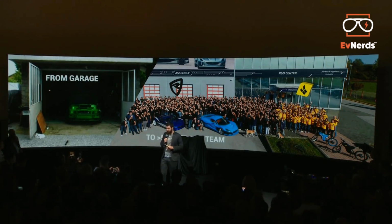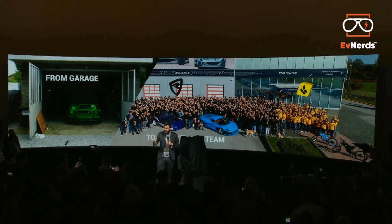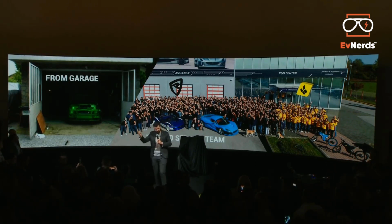Today is not about Rimac, but what I'm most proud of is this team that is doing so many incredible things in Zagreb, Split, Osijek, in Xiangyang in China, in other locations where we have, and just doing things that so many people thought are impossible and many people still think are impossible today. So just a big applause for the team.